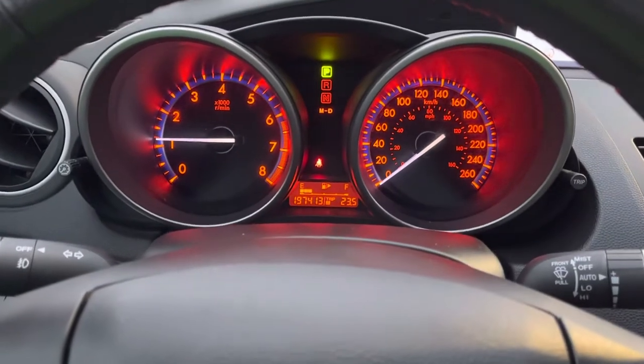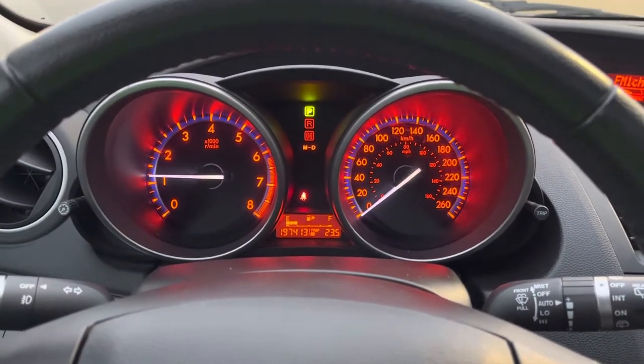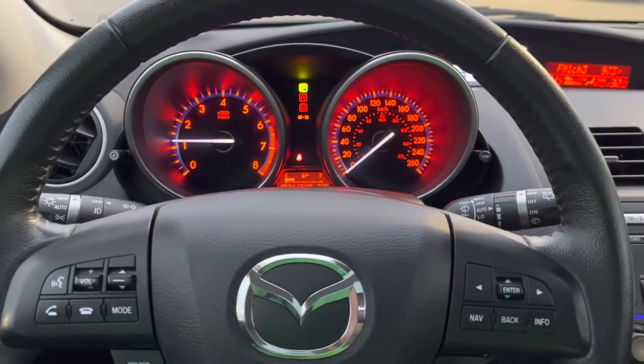So we've got 197,000 kilometers, which plays a part in the price that we've got, price to sell. But lots of life left in this one.